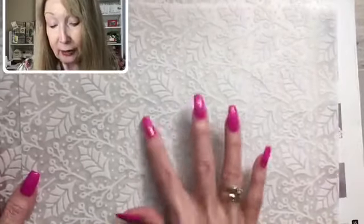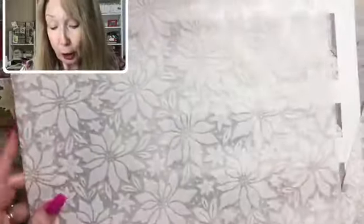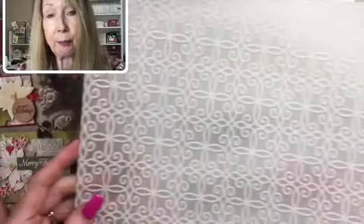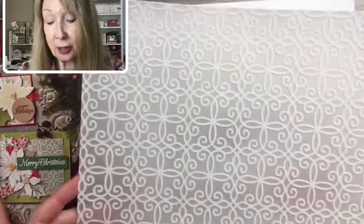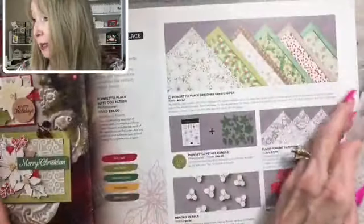So here's a leaf pattern with some berries, and you get two of each. And then here is the one I used on my dove card, and it is just kind of an ornate pattern, and I just love it. And so when you put a color of cardstock behind it, it really picks up that color.